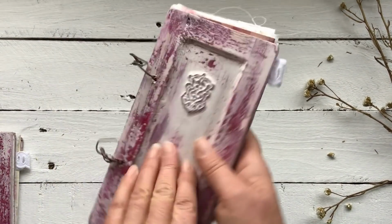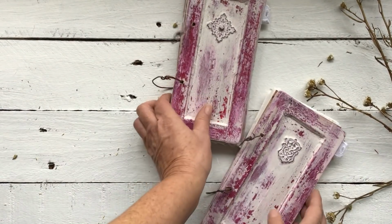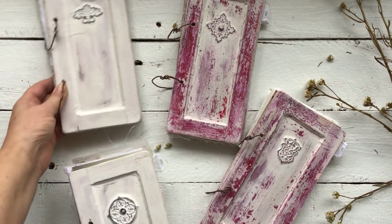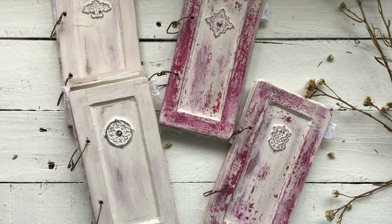So that, my friends, is both of the pink journals. I love how these turned out. They are available on my website. I haven't checked. I know that some have sold, but as I mentioned, they are listed, so check it out to see if there are any still left there.